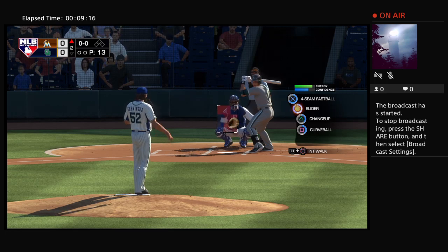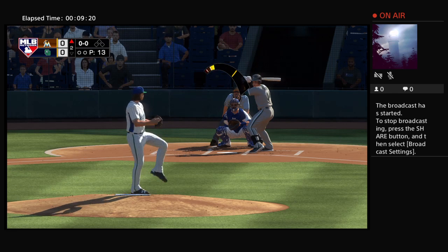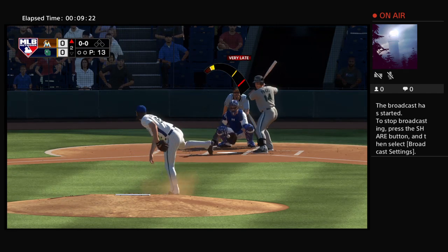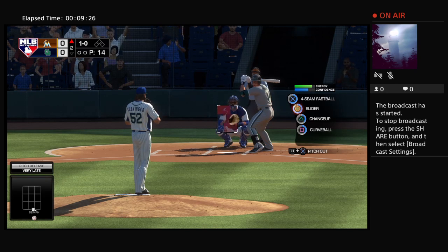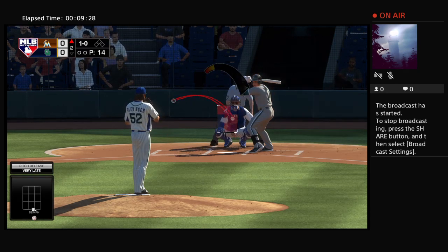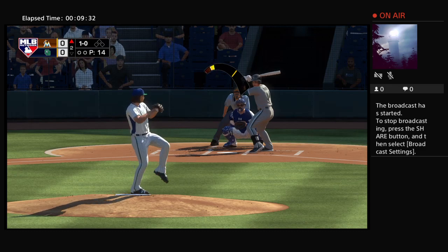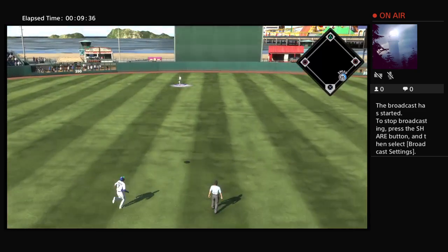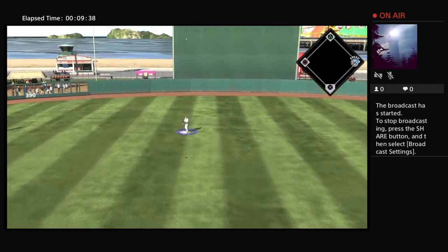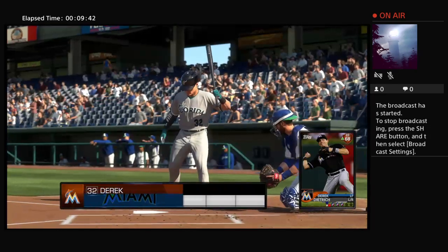Martin Prado. First offering on its way. And this one's not close. It's in the dirt for ball one. High fly ball out to straightaway center. Kiermaier's got a read on it. Looks it into his glove, and there's one gone.